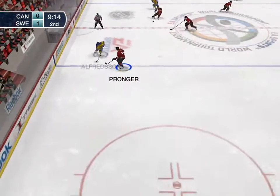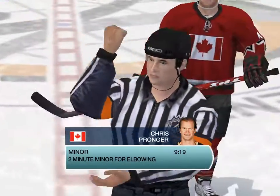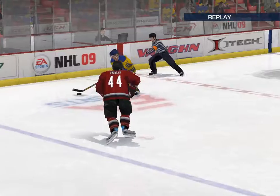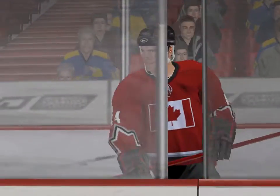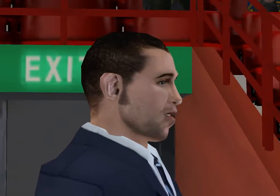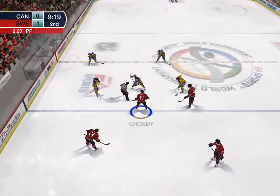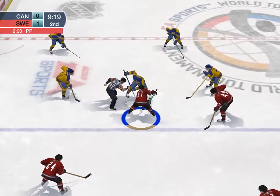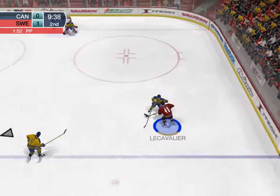Passed over to Alfredson. The ref indicates a delayed call. Conger gets called for elbowing. Now, you can't really argue that one. Everyone knows it gets you 2 minutes. We'll try and take advantage of a penalty here. Well, we haven't seen the power play yet tonight, but we know they're going to be a handful. They've got great skill on that first unit.